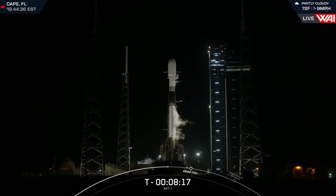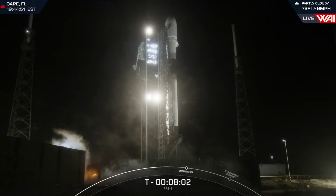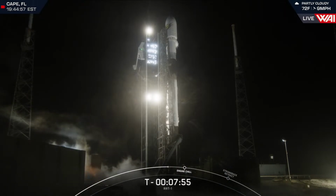Hey everyone, my name is Soumi Srivastava, and I'm a structures engineer here at SpaceX. Today's mission will be SpaceX's 421st overall launch and the 126th Falcon launch of 2024. It will also be the fourth flight for the first stage booster that is supporting today's mission, which previously launched NASA's Crew 9 and 2 Starlink missions.